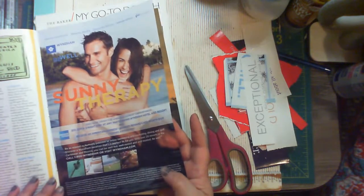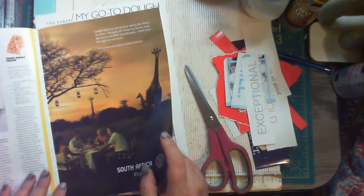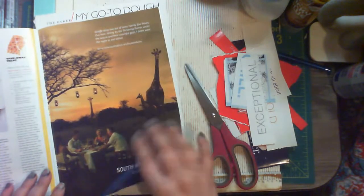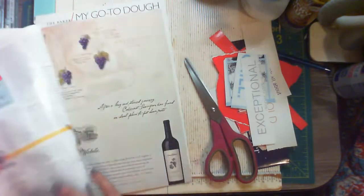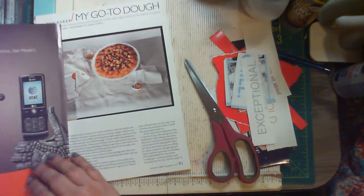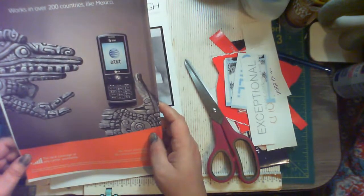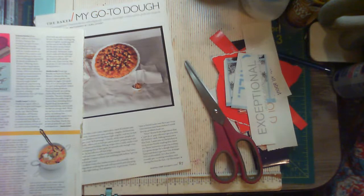Sunny therapy. I don't know, unless it's 115, it's not so much therapy. There's Mario Batali. I think I might just want this little bit right here with the giraffes on it. So we'll cut that down. It works in over 200 countries. I like this, but I don't think that's enough to, I don't know. You know what? I'll take it for now, and I'll see how I feel about it on the second pass through.